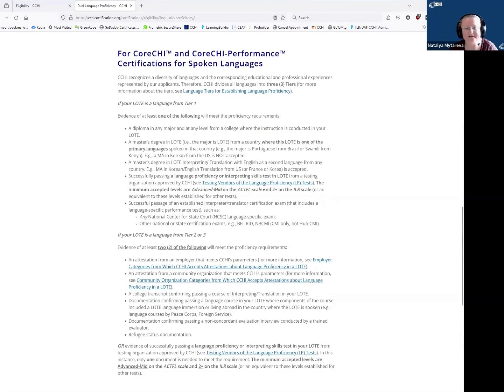So for CoreCHI-P, the difference is how you document your language proficiency in a language other than English. English didn't change, but the language other than English did. Why? Because we're telling your future employers that we tested your ability to interpret. And you'll understand, interpreting means between English and another language, right? So if you remember, there were a couple of years that we didn't ask you to upload anything with the application, just to state that I assure you I speak Portuguese, Russian, Japanese, Kinyarwanda, right? But now, because we're telling employers we actually verified your language proficiency, and on your certificate for CoreCHI Performance, you will have the language listed.